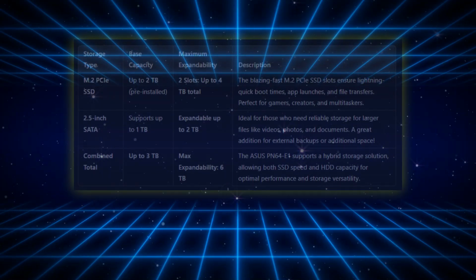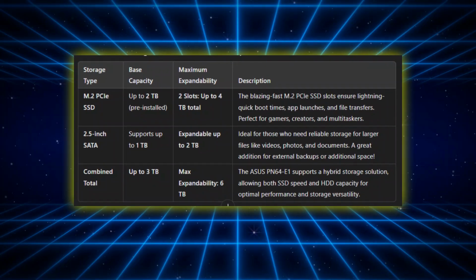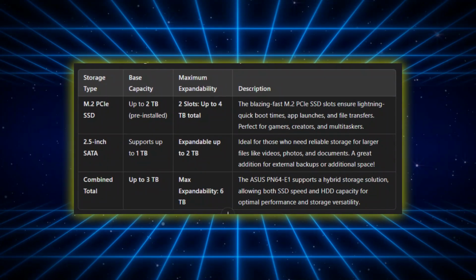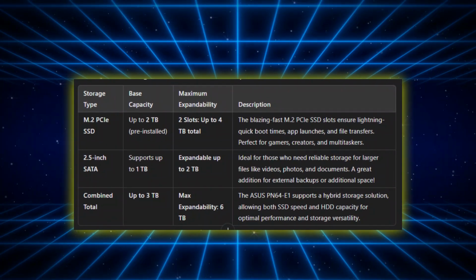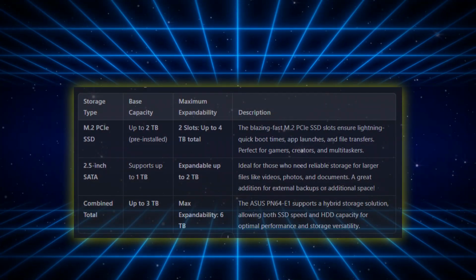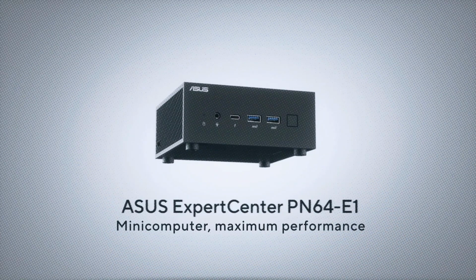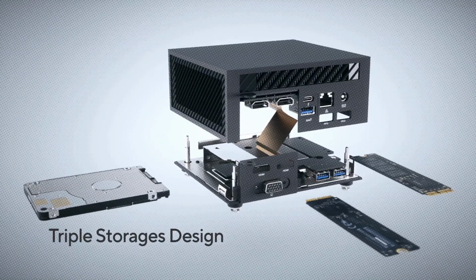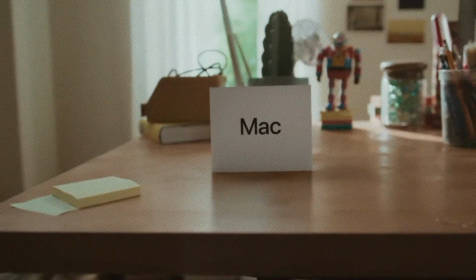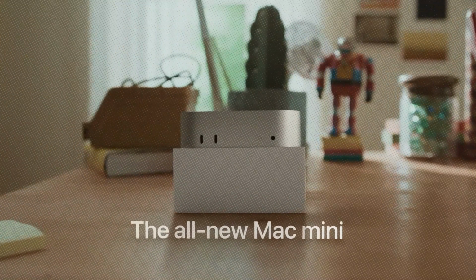It features 2 M.2 SSD slots and a 2.5-inch drive bay, giving you the freedom to expand your storage over time. Additionally, it supports up to 64 GB of upgradable RAM, making it a future-proof option for users who anticipate their needs growing over time. If you value flexibility and want a device that can evolve with your requirements, the ASUS PN64-E1 is the clear choice. However, if you prefer the simplicity of an all-in-one solution with no upgrades required, the Mac Mini delivers a polished experience out of the box.